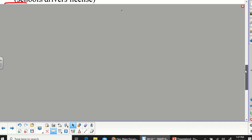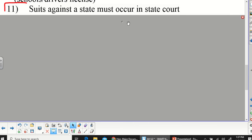For today, we are going to do amendments 11 through 15. Those will not be the answer on any of today's worksheets. But you want to take these notes because there's another worksheet that's going to review all of the amendments, and you'll need to know all of these. The first couple are very straightforward and very simple to understand, so we're going to move through them a little bit faster. The 11th Amendment: suits against a state must occur in a state court.